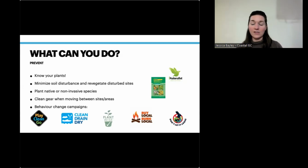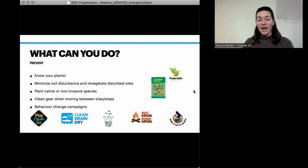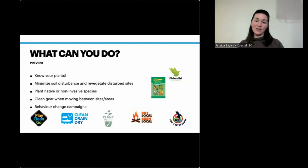The larvae for invasive mussels are very small and they can survive a long time outside of water, as well as aquatic invasive plants. Plant Wise is targeted at gardeners and those who love horticultural plants. Again, knowing your plants, knowing what you're planting, and knowing whether they have invasive qualities. Buy Local, Burn Local is targeted at firewood. Firewood's actually a common culprit of moving invasive species, especially insects. They like to hide in the wood.